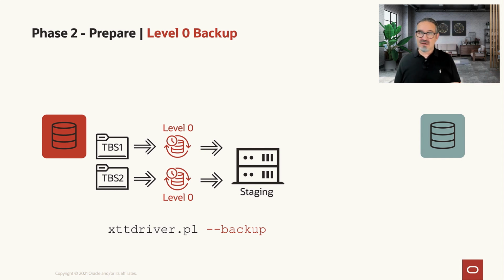In one project, I remember we had a 120, 130 terabyte database. This initial level 0 backup took 6 days to a relatively slow ZFS storage on a very stretched and stressed network. But hey, there's no interruption on production.